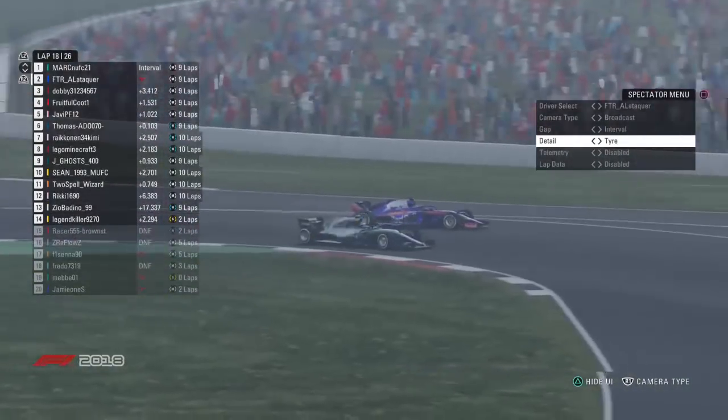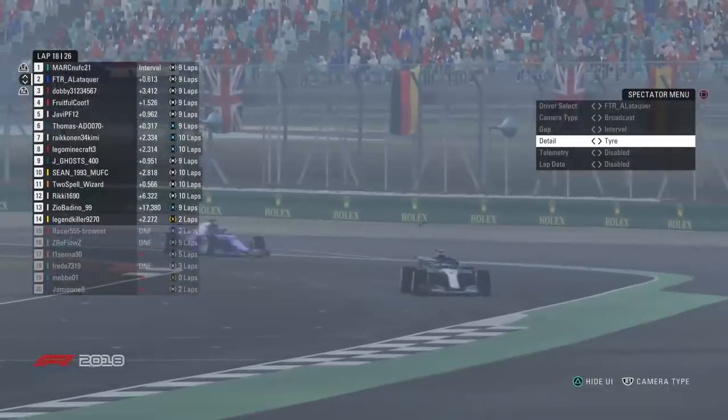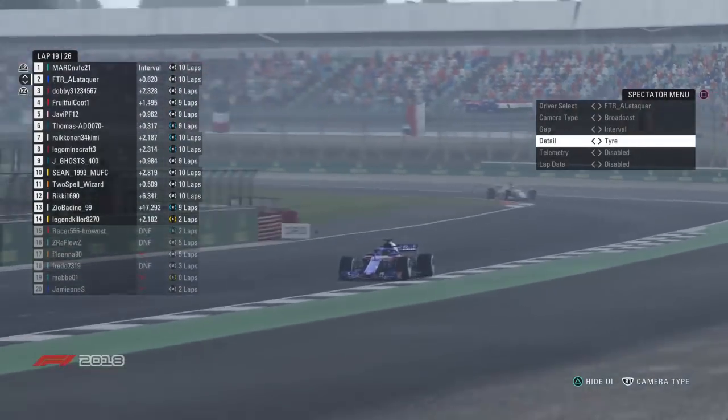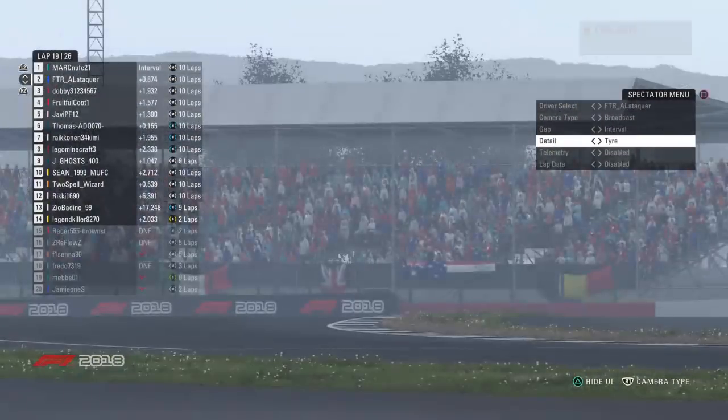We've got to switch. Sorry, we're going to have to switch to the leaders. FTR and Mark are switching positions. FTR is off down in turn 18, the last turn. He gets back on track, tries to keep up with Mark. There's a lot of action going on between them.